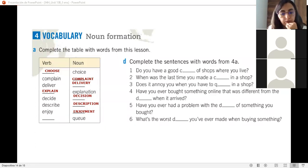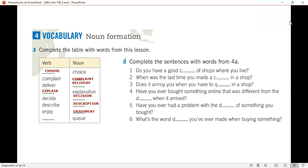What happens with the word Q? ¿Cuál es el verbo? ¿Cómo sería el verbo hacer fila? Any idea? No, teacher. This is an exception. Sí, esta sería una excepción. Es decir, que se mantiene igual el verbo que el sustantivo. Sí, tenemos Q y Q. Both the same. No necesita sufijo en este caso.